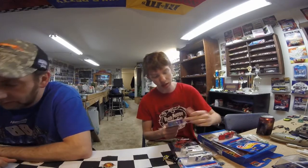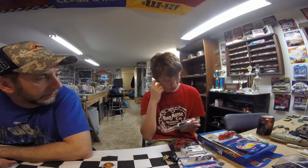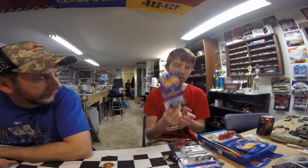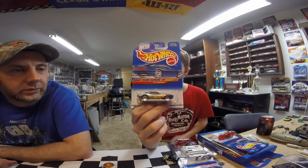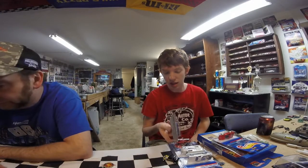Next, from the Race Team series, I picked up the '67 Chevrolet Camaro. Which is cool because that's still got the opening hood. Yeah, it's still got the opening hood.